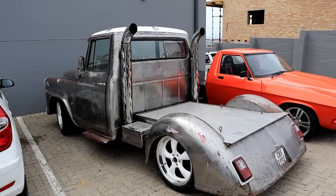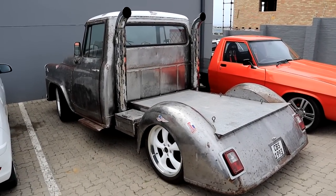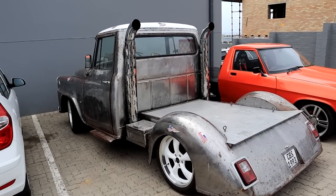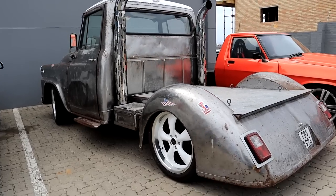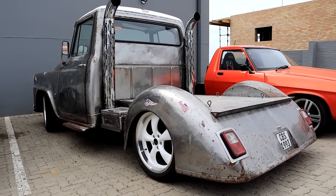So as I understand it, Norse, the suspension front and back is from Jaguar, am I right? Jag suspension front and back. Yeah. And so the chassis is original? Chassis original, yes. But the suspension is... So the back suspension is independent? Independent, and then the front also.